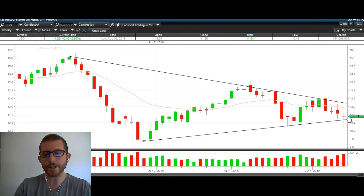So this is a positive sign that we got a bounce against this level, all right? Again, if we have a weekly close below this level, that's when you want to get bearish, okay? But right now, we're still pinballing between this level, and it could easily break out over this level. So that's what I'm watching for on the weekly chart. If you're looking for a big move in oil, this is what you want to look for, okay? A break either below this trend line or above this trend line.